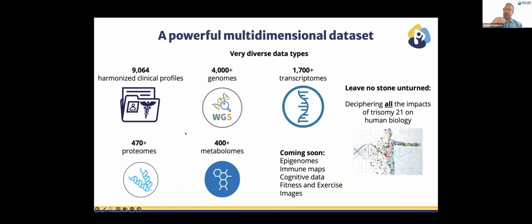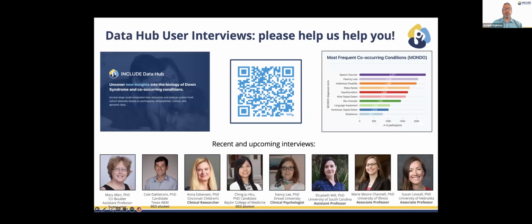And also it's a very multidimensional data set. This is very unique when it comes to data resources out there. We have the clinical profiles. Now we have passed the 4,000 mark for whole genome sequences, more than 1,700 transcriptomes, hundreds of protein metabolome. And if you look at our pipelines, we have many other data sets. So we hope that you will continue to come into the Data Hub and benefit from these data sets and become secondary data users of these Include funded research.